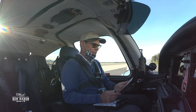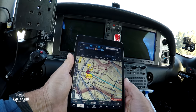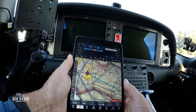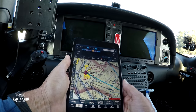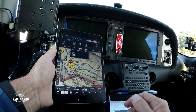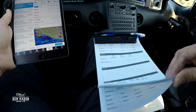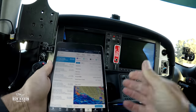Okay, first things first, I've already set my flight plan, which hopefully you can see here on my iPad. I'm going to use one of those tech routes. We're going to go into Ventura, then San Marcos, then Victor 12, Gaviota, and then Lompoc. I've set my altitude for 8,000 feet today. I also have here my flight sheets and my takeoff briefings, which I've already filled out a little bit of.